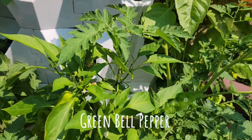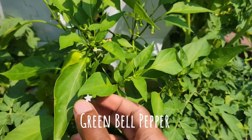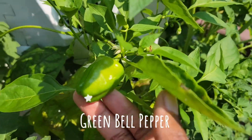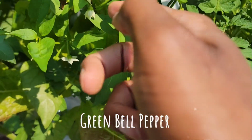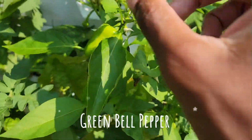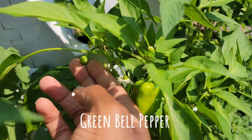Moving down towards the lower pod, I have a green bell pepper plant, and this plant has already started flowering. As you can see, there is 1 bell pepper developing, and there's a few more on here as well, and you can see there's still some flowers that will later turn into peppers. Here's one in the early stage of turning into a pepper.